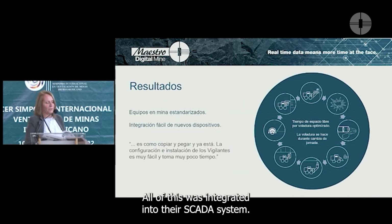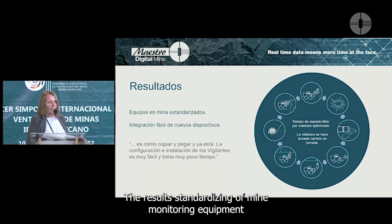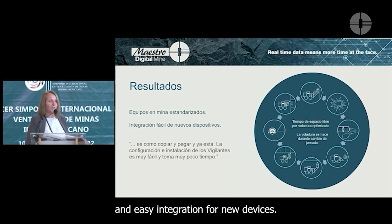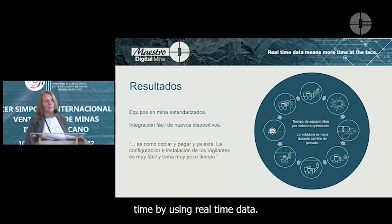All of this was integrated into their SCADA system. The results: standardizing of mine monitoring equipment and easy integration for new devices, and they were able to optimize their blast clearance time by using real-time data.